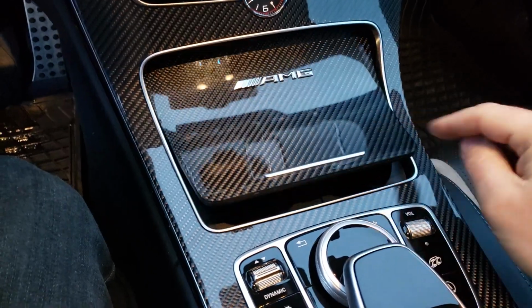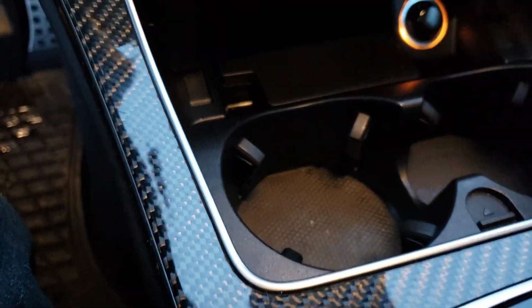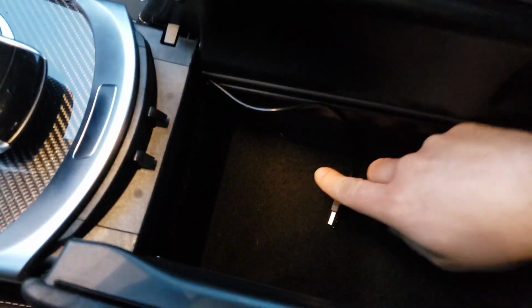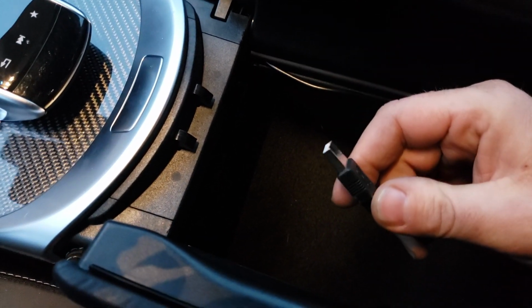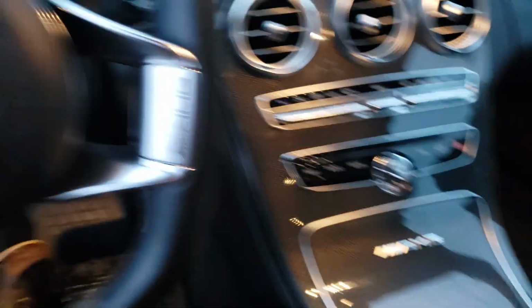It looks nice. This opens as it should. No major issues. This is the end of that wire that was stuffed in the passenger side. USB wire for some reason. Everything looks pretty good.